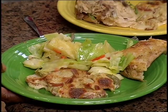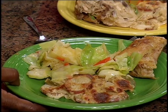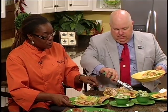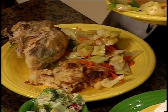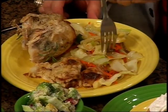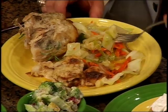And the thing I like about this cabbage is that it's cabbage, carrots, and onions, and you don't have to smother it down for hours. You can just saute it up quick for a few minutes, and just go from there. I'm smiling because, Commissioner, you're really doing this family style. Everything on that plate, that's cute. I like that. But I'm going to start off with the salad. You go ahead with the cabbage.